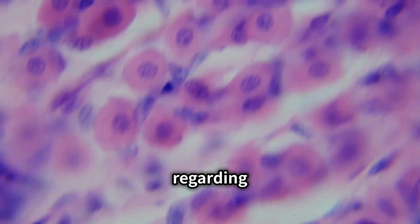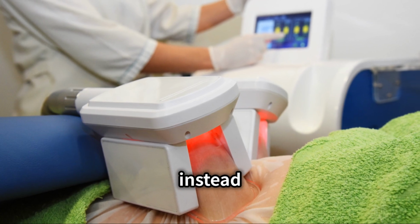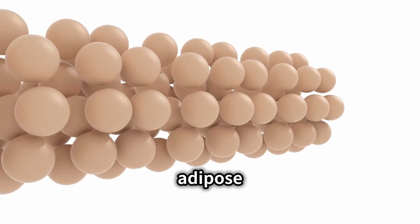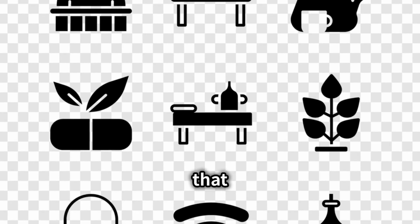Number 2, regarding warmth, mitochondria have uncoupling proteins. These proteins can produce heat instead of ATP, especially in brown adipose tissue, which is specialized for keeping our bodies warm. Think of it like a sauna that keeps us warm.